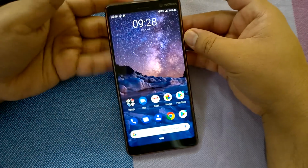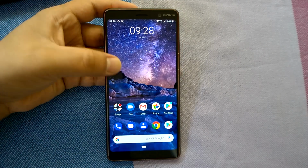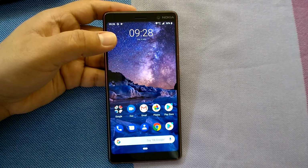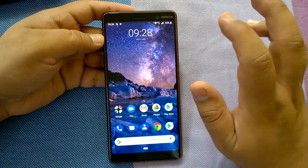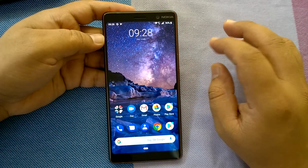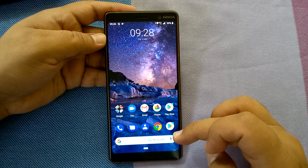Now in this video, what we will do is demo the changes and new features that Android Pie brings over Android Oreo, and we will also talk about our impressions of the build, of how it behaves, how it works. So to begin with, you would not notice a big change here, but yes, you will notice that this search bar lies at the bottom.